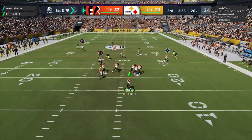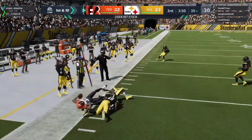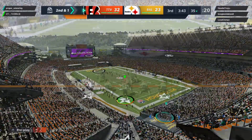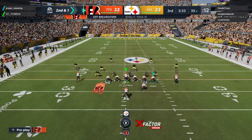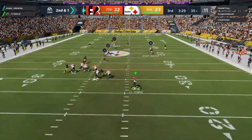Vick will look to throw on 1st down. And he's got his man in stride, complete. And he's out of bounds, able to take this one up to the 35. Give him 9 there on the 1st down completion. That last catch short of the marker by just a yard leaves him with a very manageable 2nd and 1.